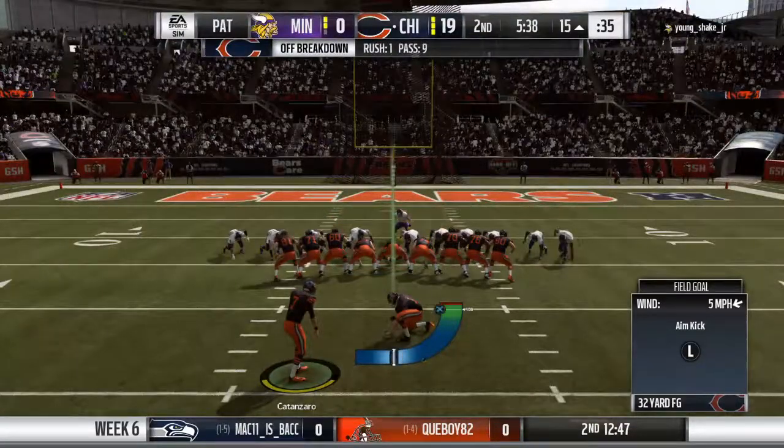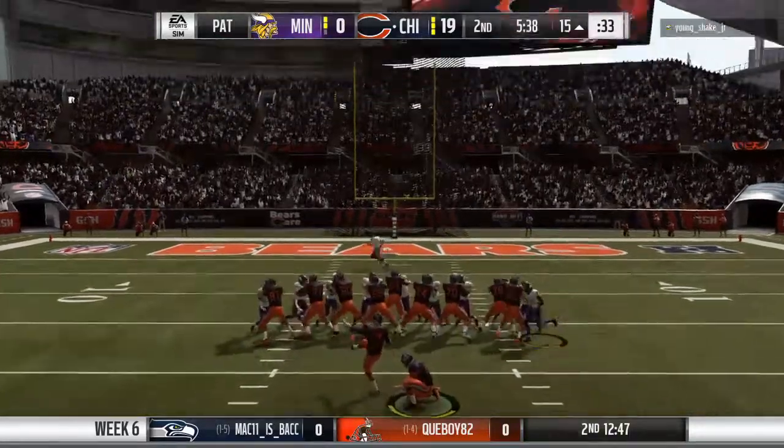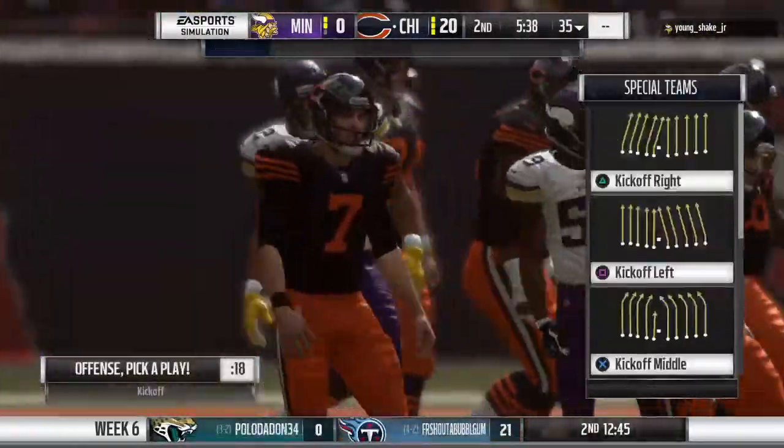Tyreek Hill, his 9th touchdown of the season. And the Bears will add on to their lead. Extra point up and good by Catanzaro. And that pushes the lead up to an even 20.